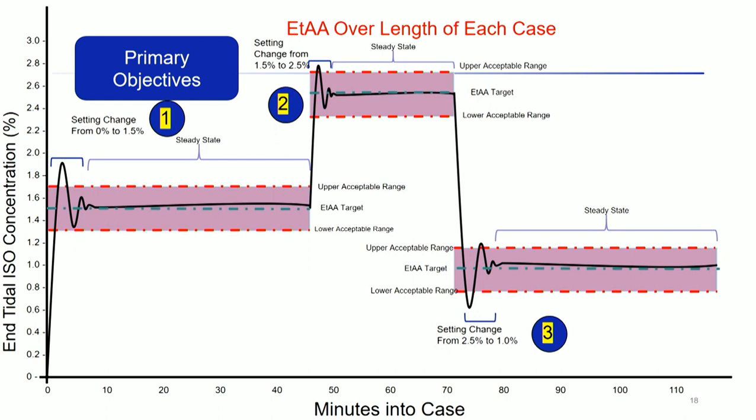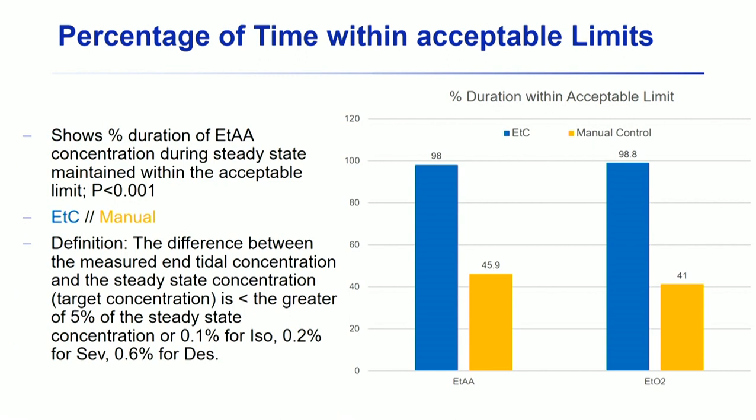Okay, quick reminder, the purple boxes again, the primary objective we were looking for in the trial. How often did the measured end tidal concentration stay close to the setting that the user wanted? This is what the master trial showed us. Those blue bars are the percent of the time in end tidal control, in the purple box. Those yellow bars are when you were not using end tidal control. You can see the difference pretty clearly there.